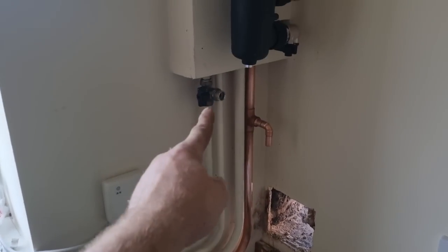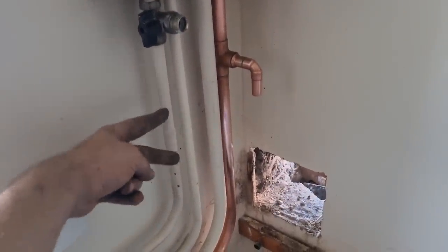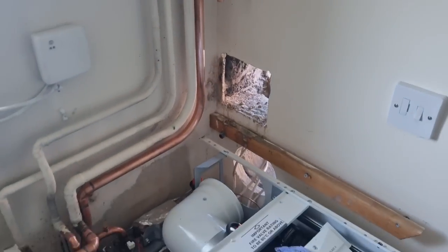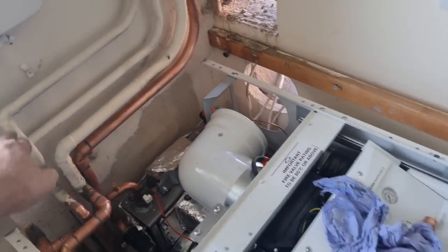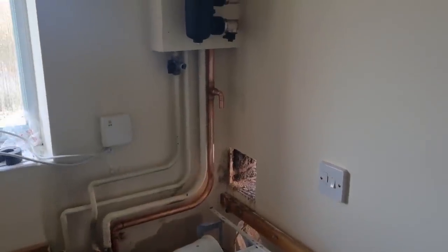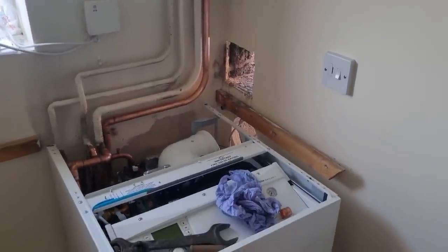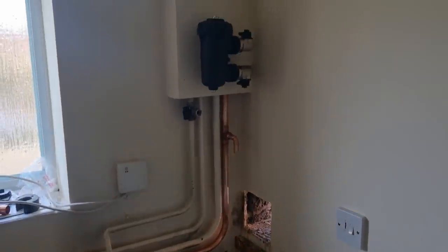Obviously fill loop will go into there. I'll just cut this out here, socket, see that there, looking down, it'll look fine. And then I can get some clips on there just to tidy that up, but it's not looking so bad. Obviously you can only work with what you've got, and you can only ever do your best.